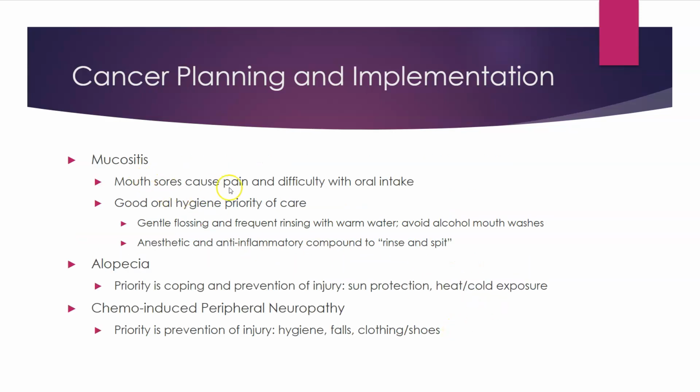So mouth sores, very common. And then of course that makes eating and drinking difficult because it hurts. And so we want to prioritize good oral hygiene care. We're always looking in their mouths, trying to make sure that we don't see any breakdown. And if so, then we're going to work with that.